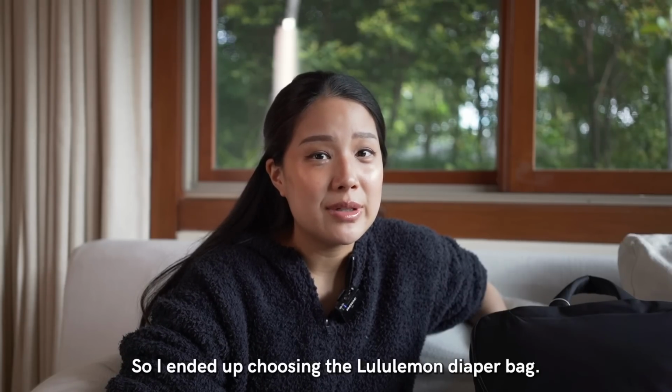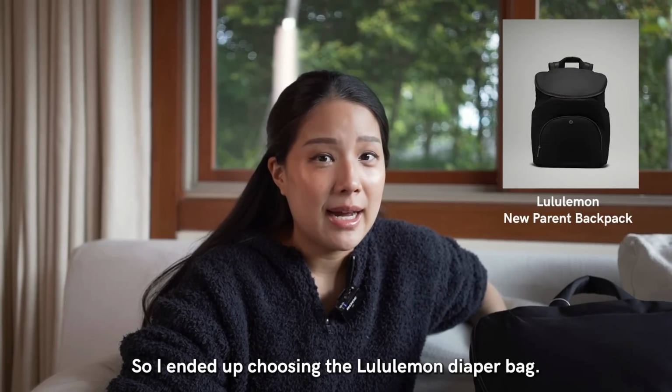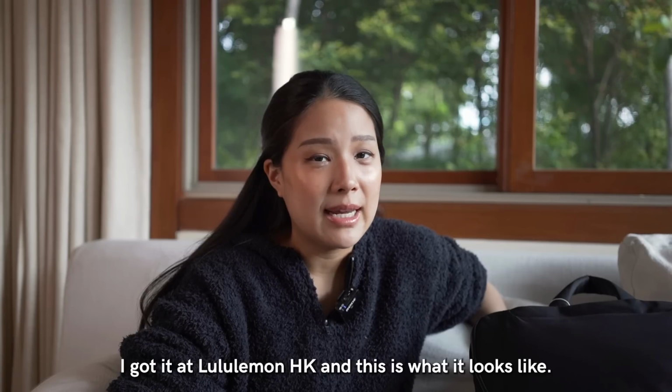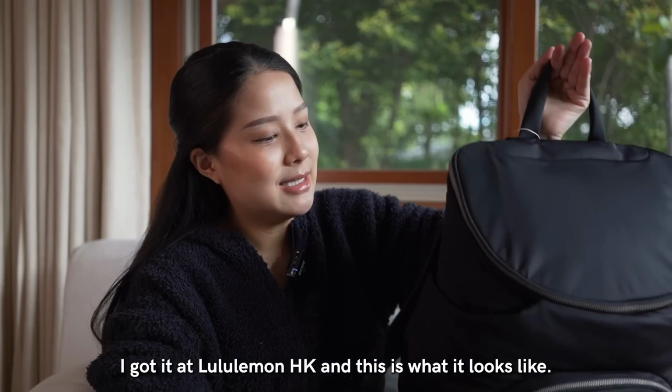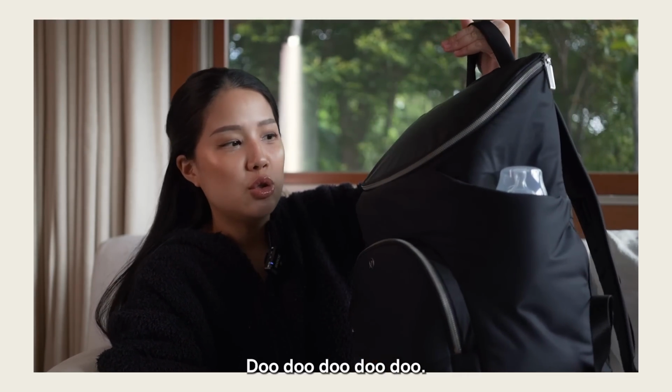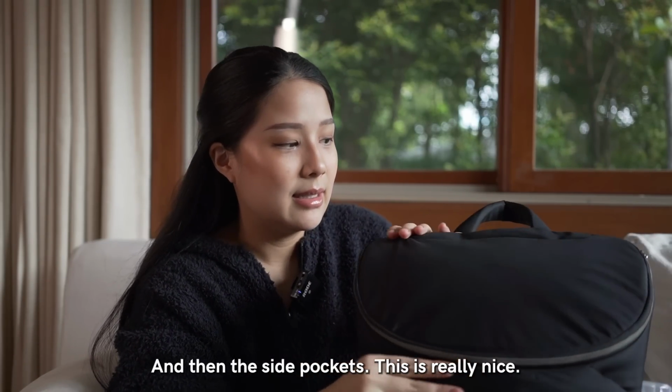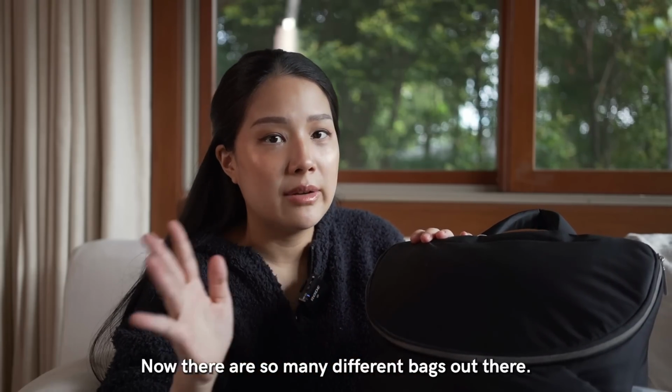So I ended up choosing the Lululemon diaper bag. This is only purchasable online. I got it on Lululemon HK, and this is what it looks like. And front pocket, a big opening, which is what I wanted, and then the side pockets. This is really nice.